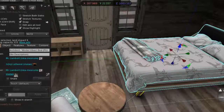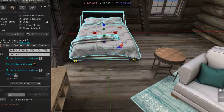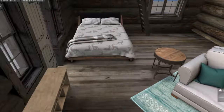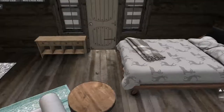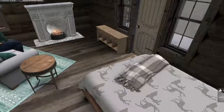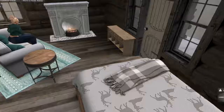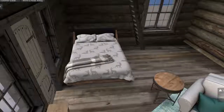I might have to remove that table, though. You gotta always make sure that you have enough room to walk through, because you don't want your avatar to be bumping into things. So I always make sure that I have plenty of space when doing this. And that doesn't look too bad. And yeah, so there we go. It's going to be a very cozy, cozy home.